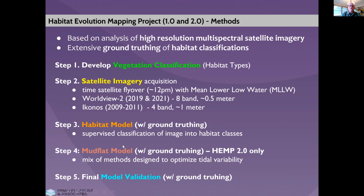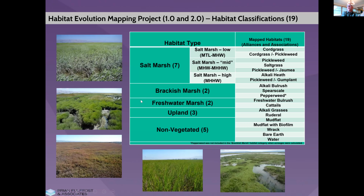I'm not going to detail a lot of this stuff, but we developed a model for mapping mudflats in our 2016 study that uses all standard methods for delineating the mudflats. The big challenge here with the imagery is getting it at the tide, mean lower low water, to capture with the satellite around noon, which we were pretty successful at doing. There it is. So we have about 19 mapped classifications across the salt, brackish, and freshwater marshes, and including upland and non-vegetated classes, abiotic classes. We've grouped them a lot in the report according to broader habitat types for ease of reviewing the results, but we also provide them both in these broader habitat categories as well as by the mapped habitat classes themselves.